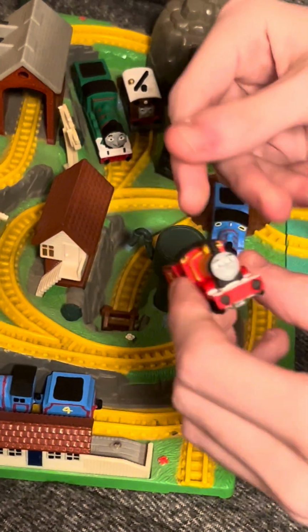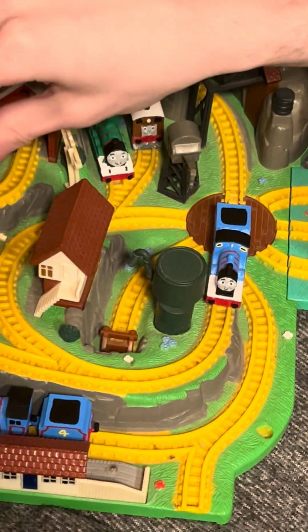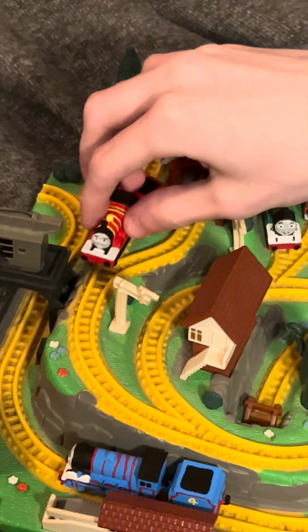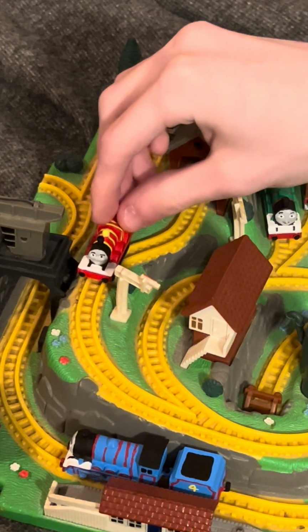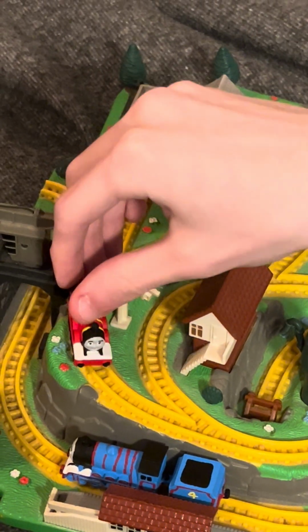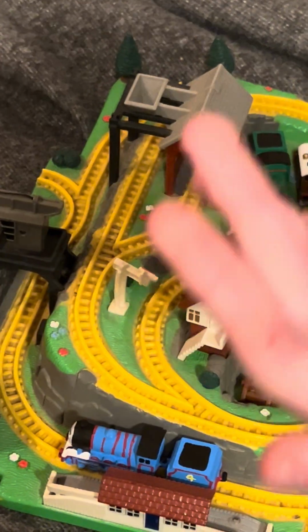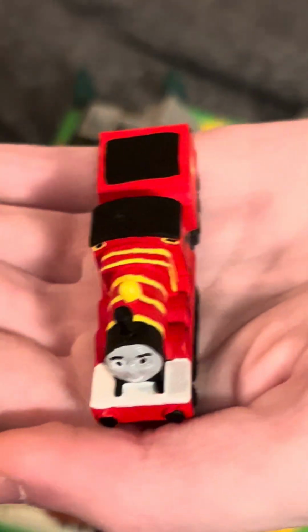But yeah, he can couple up to Annie and Clarabelle. He can pull rolling stock, which is super nice. I'm sure everyone would want a Bluebird James at some point, and I could possibly make that happen. So, that's James, the Red Engine. He's pretty splendid.